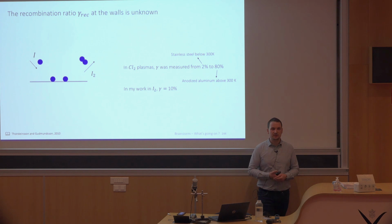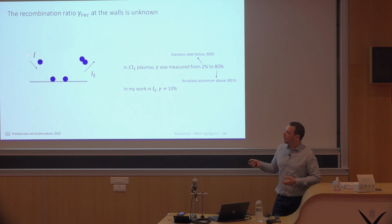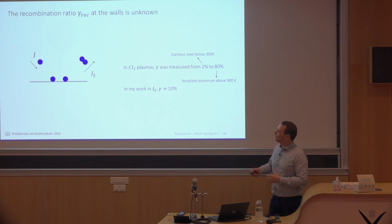So it was part of the objective of the PhD to be able to characterize the recombination rate at the walls. The recombination happens when a lonely I atom goes into a wall and finds another lonely I atom and gets back as a molecule. You have a probability for that, that's gamma. And in Cl2 plasma, depending on the parameters for the plasma, for the walls, for the temperature, they show that it could go from 2 to 80%.